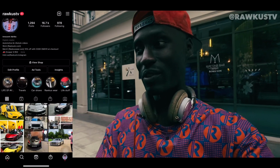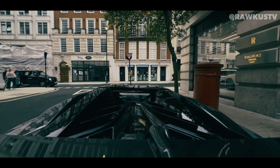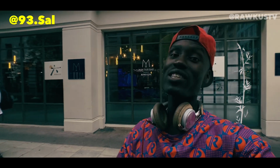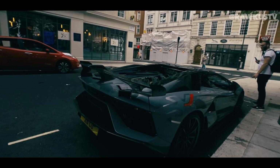Have you seen a better SVJ spec than that? Probably. Flex. Is that Nardo Gray? It looks like Nardo Gray. I think it's Nardo Gray. It is cool though. I love it. Beautiful spec. It's clean and mean all at the same time.